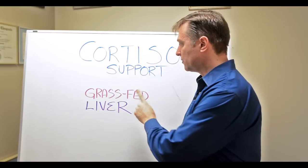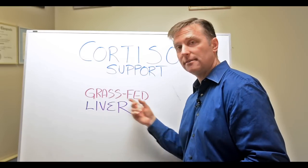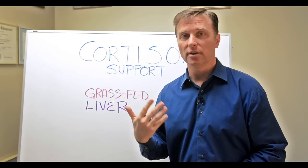And then we also have grass-fed liver extract. Now the key word is grass-fed, because we want an animal product that is actually a healthier product.